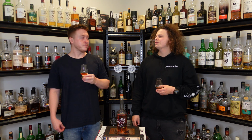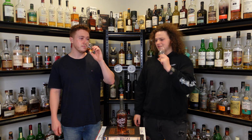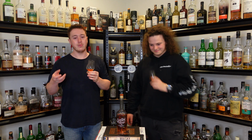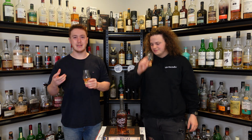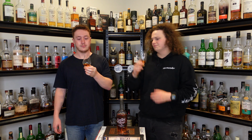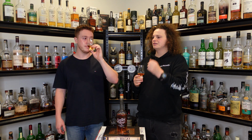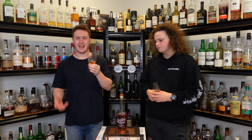I'm getting cotton candy. I'm getting a lot of sweetness. Cotton candy and candy canes. I'm getting the herbal notes, like a little bit of mint. I'm getting the nice green tea, brown sugar. I'm getting more vanilla than brown sugar. It's just a lot of sweetness with that. Eucalyptus, yeah. Really nice green tea, herbal notes, and black tea as well.